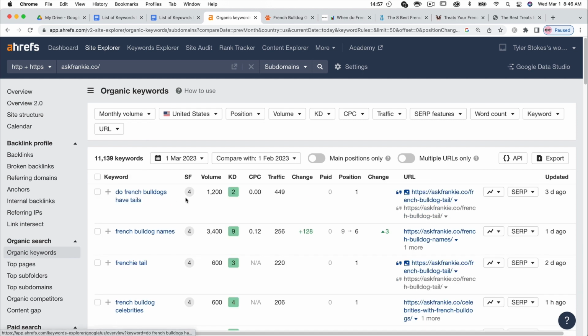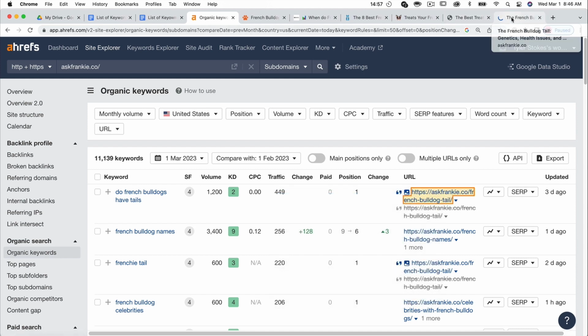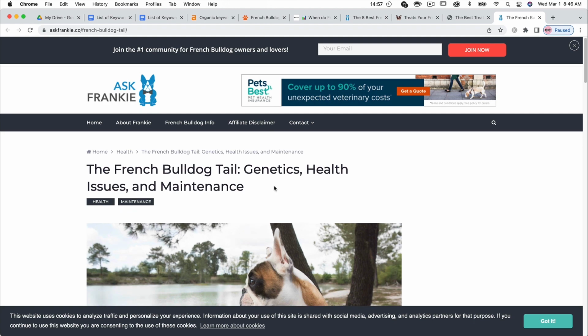Do French Bulldogs have tails? 1,200 searches a month, and the keyword difficulty is just 2. So yes, it's a question, it's an informational keyword, but that's certainly an article that we would want to rank for and build on our website as well. The French Bulldog tail, genetics, issues, maintenance, and so on.